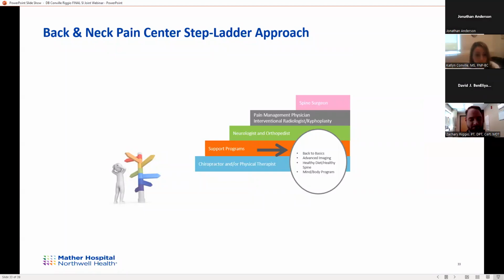So similar to what Dr. Ben was talking about with our approach to SI joint treatment. For most people, this means starting with conservative treatment measures, and that can be physical therapy or chiropractic care. Now, if you've already tried conservative measures without improvement, or if your condition warrants further intervention, we may start a little bit higher on that ladder, and that may be with something like interventional pain management or the injections.